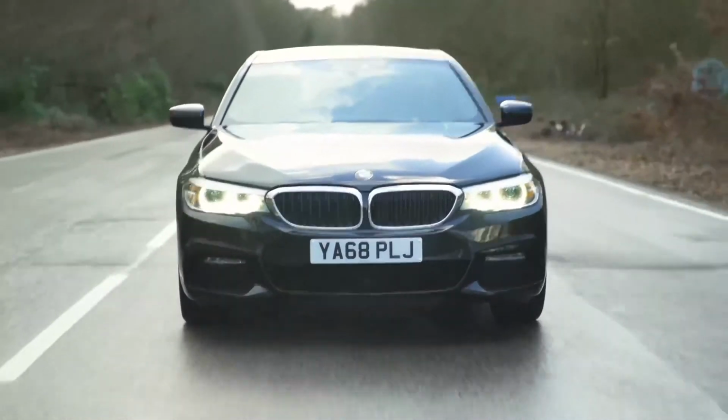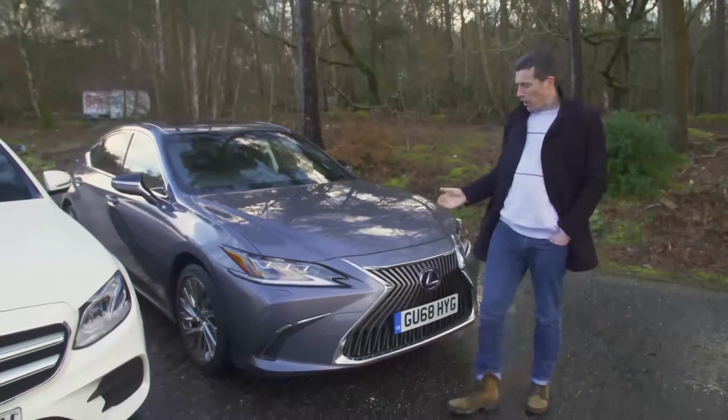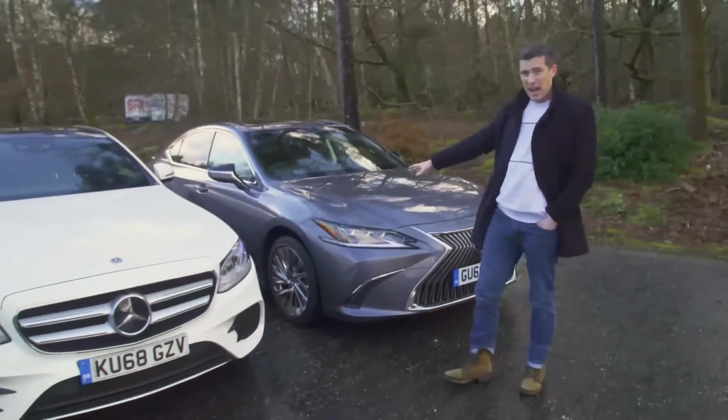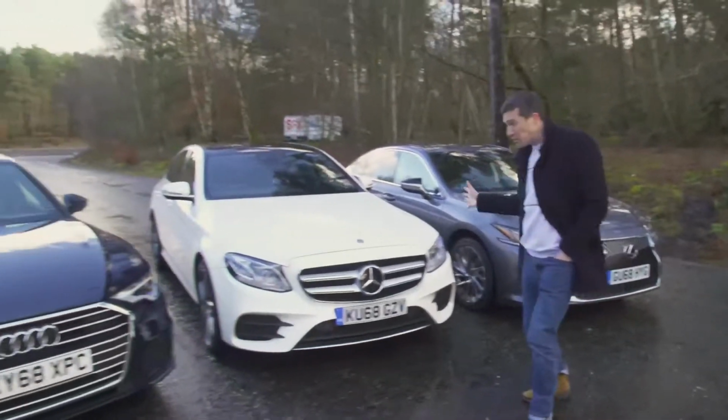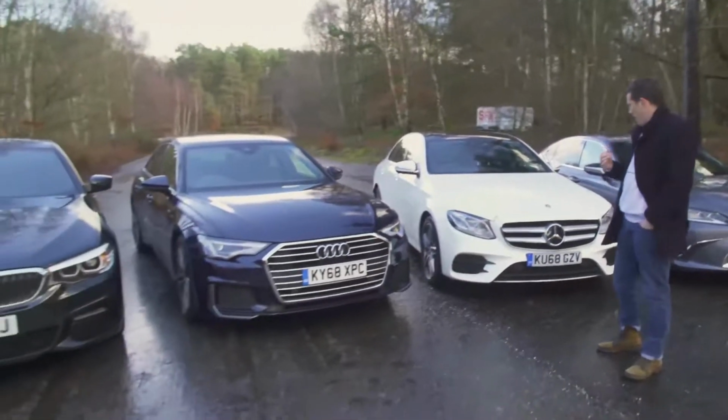So then, where does all that leave us? Well, the Lexus, it's a good car, I do like it, it's distinctive, and if you don't want a diesel, it can give you some good economy, this hybrid. But really, it's not quite as good as the Germans. But how do these measure up?